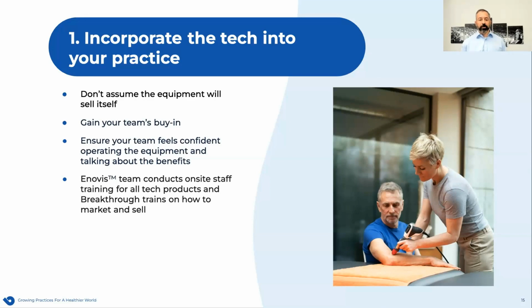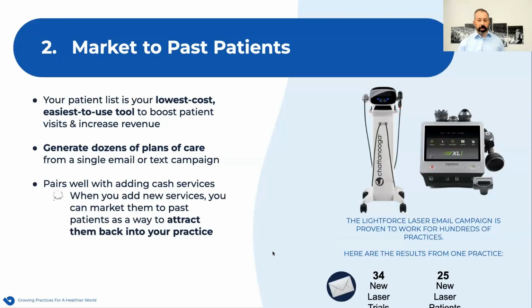So we've gone through several Enovis trainings, and every time that we've done that, we get amazing team feedback about how great it was and how it helped them. The second thing that we can do is we can market to past patients. So these are patients we saw in the past. They've graduated their plan of care. Now we haven't seen them in a while.